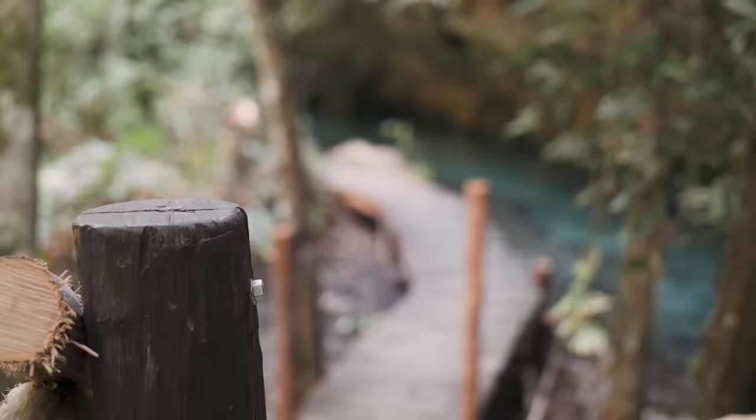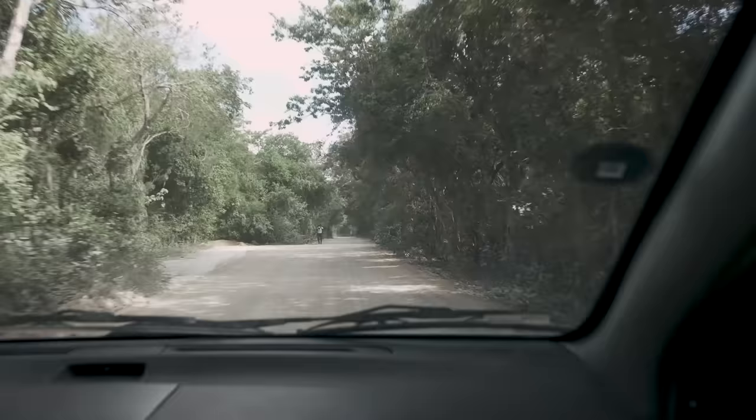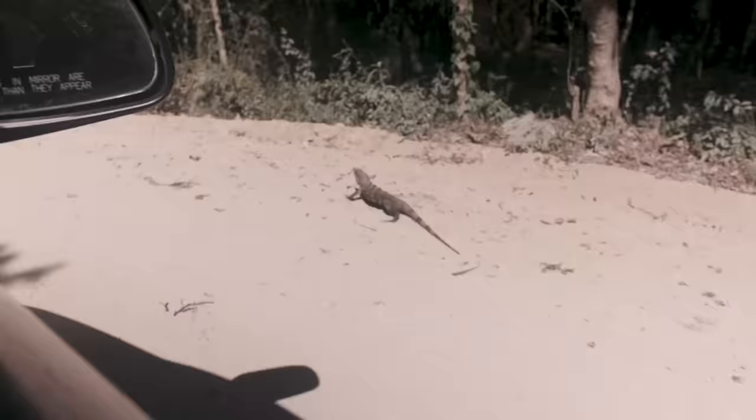Cenote Pet Cemetery is only 25 kilometers away from Tulum City and 60 kilometers away from Playa del Carmen. The place is certainly not too difficult to find, however, you do need a mode of transport to get there, and you'll have to spend quite a bit of time driving on a dirt road, so be ready for a few bumps here and there. The upside is, you'll get to see lizards on the way, eh?